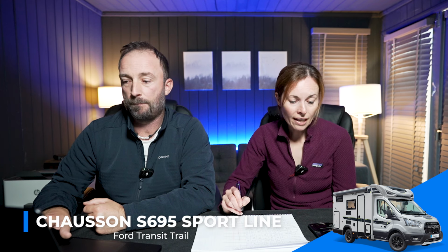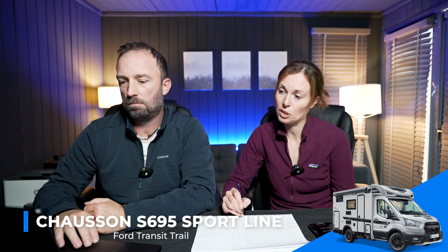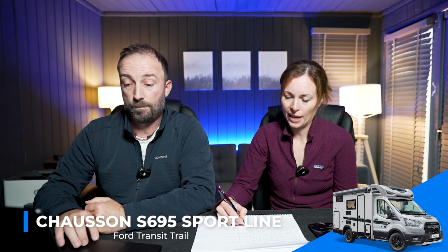And the payload, I've got 600 kilo payload on my notes. Really? Wow. Because the garage was so massive. I thought it was a 3.5 ton van. That must be light inside then. Maybe it is because of the shell on the back. Yeah. If that is true, then that's good. Okay, well let's go for an 8 then with the payload.